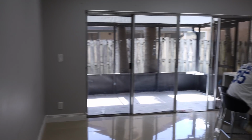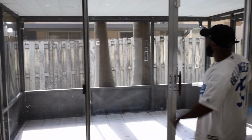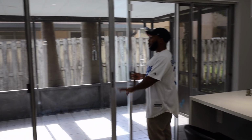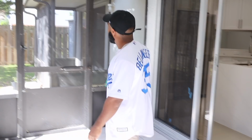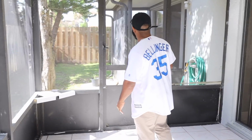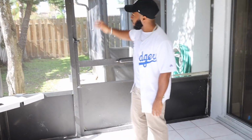Alright, so now I'll take you guys outside for a little bit. So we have the big glass door down here. We have the 4 panes. It's pretty nice. Double open. Maybe we'll get those doors where you can push them all to one side. That'd be pretty cool. Alright, this is our modest patio. It's modest. Very modest.